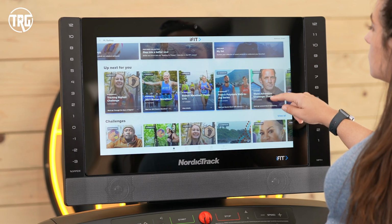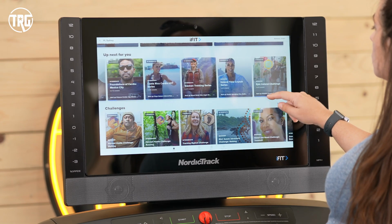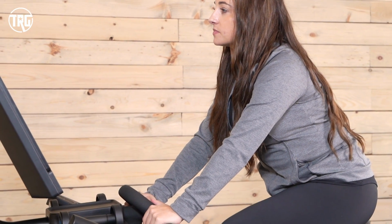And you have access to all of iFIT's workouts in the iFIT app. This is helpful if you're traveling or if you're away from your machine, or if you just want to take guided workouts on another brand of fitness equipment.